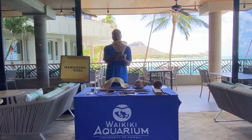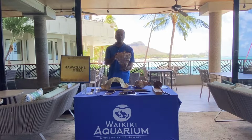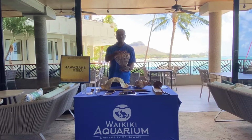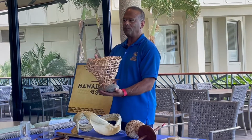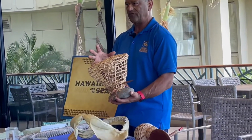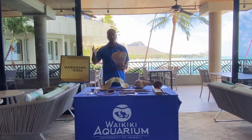This one is a basket trap that they made, and it was called a hinai hinalea. Hinai means basket. Hinalea is a type of fish that they caught. So they made different types of hinai for different types of fish. This one is a small one that they caught hinalea with. The hinalea in English is a wrasse fish, and it's not very big. That's why the basket is this small, but they also made larger ones to capture larger fish.